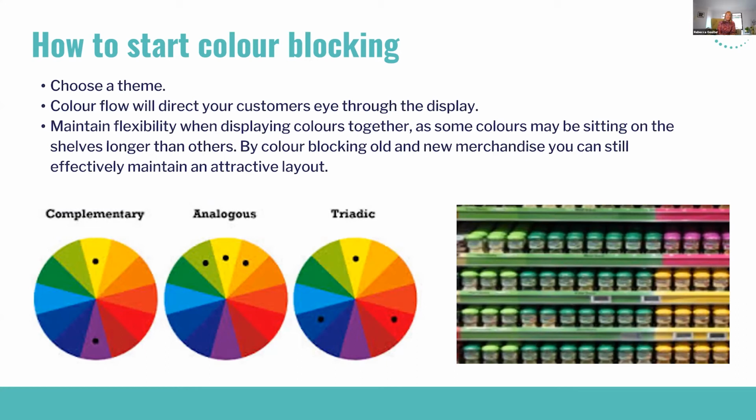Maintain some flexibility when you're displaying your colours together, as some colours may be sitting on the shelves longer than others. So we need to make sure that by colour blocking the old and the new, you can still effectively maintain an attractive display. There might be one particular colour that is the most popular colour that your customer is taking. So just make sure again that you are rotating that stock and being aware of the colour that is most popular so that it is always looking fresh.